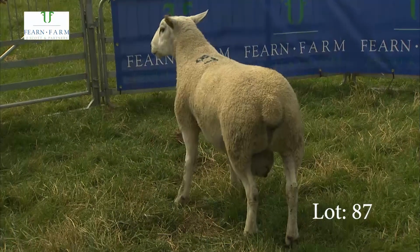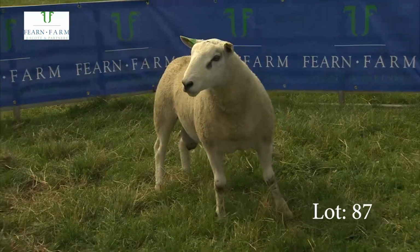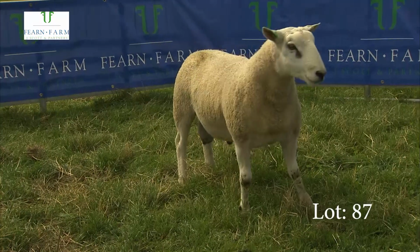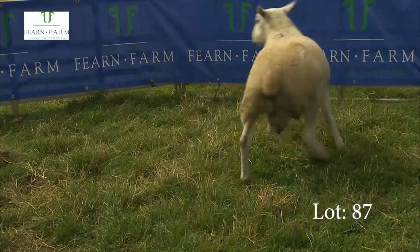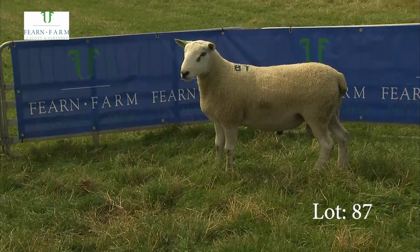Lot number 87, John, you maybe want to make a wee comment. I think there was a vet comment against him that there's a slight scar on his scrotum, but that's vet checked. Got a cut in his scrotum at some stage, been vet checked, should be fine, but just comment on that. Yep, so been vet checked and absolutely should be fine, but we'll just comment on that.